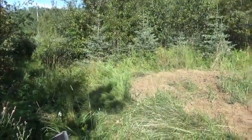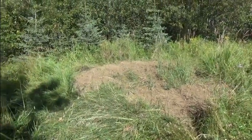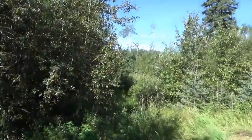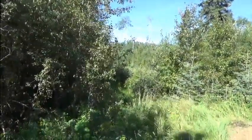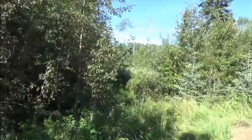But anyways, looking forward to trapping season. Really looking forward to this auction coming up in 2 weeks to see how that goes. Hoping for the best, everybody.